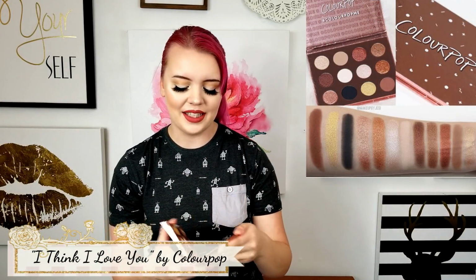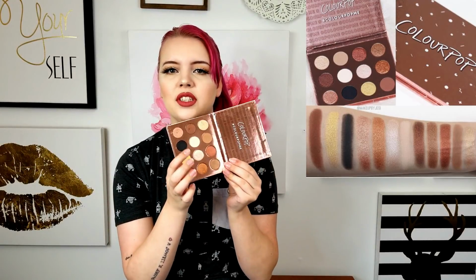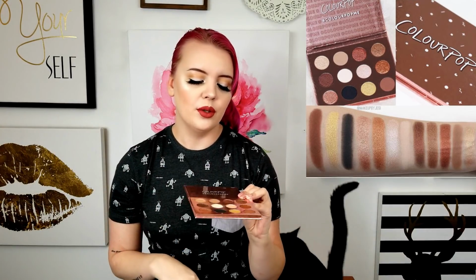Next up, we have the ColourPop I Think I Love You palette. This is their neutral palette, and the reason I want to recommend this one is these light shimmers in here are so good. They're so good. You can pack one of these shimmers in the crease. If you want more of a coppery eye, you can definitely use this one. If you want gold, you can use this one. If you want light pink, you can use this one. It has everything you need. And if you do want to take a light base and make it smoky on the outer corners, you have the black.